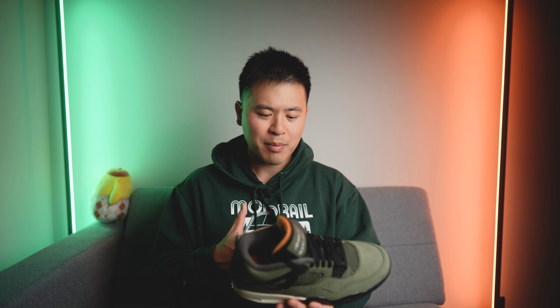I've seen other people's pairs online, they've had scuffed toe boxes and panels that are just not symmetrical. So I've seen that, and I was hoping for the best, but kind of expecting the worst when I was waiting for these in the mail. So I feel like for the most part, my pair was actually pretty well put together. There weren't any major glue stains. The panels were relatively consistent.